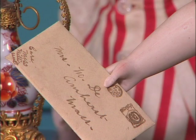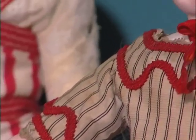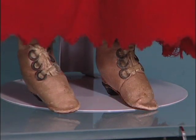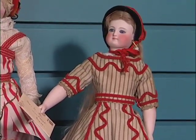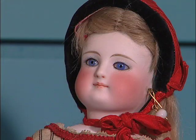Born in Germany, but raised in France, this wonderful little Simon and Halbig teenager, although German, she has many, many French sensibilities, such as her body and her fabulous French clothes. Look at that little mini print and that splendid soutache trim. If we could only buy it by the yard today. And a wonderful face. Simon and Halbig made some of the most beautiful dolls ever.